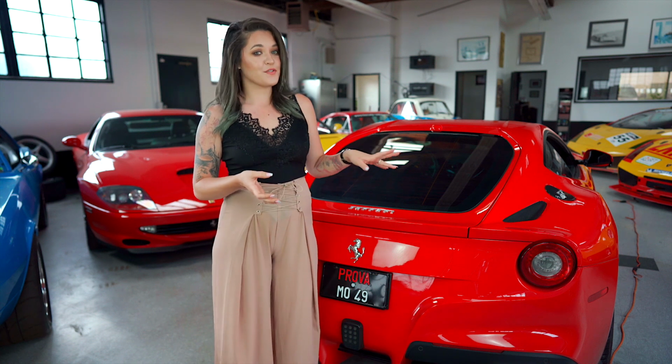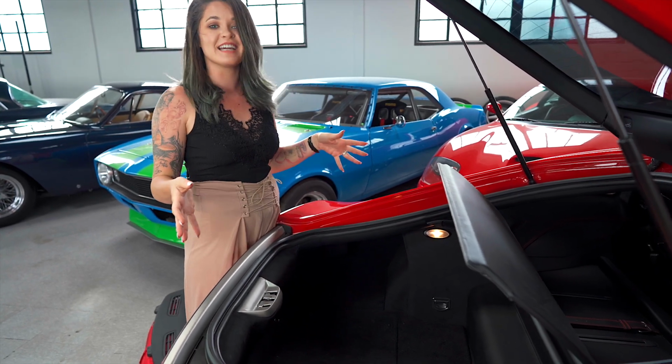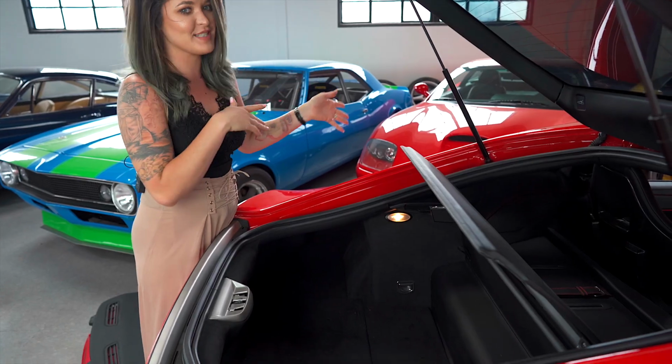Now going from race car quirks to what makes it a really functional car, the trunk, unlike most Ferraris, has a massive amount of space. So here's the trunk. As you can see, there's lots of space. Like I said, you can fit a body and a half in here easily, which in most cars, you're lucky if you get like half a body. So it's a big improvement on all the past models.